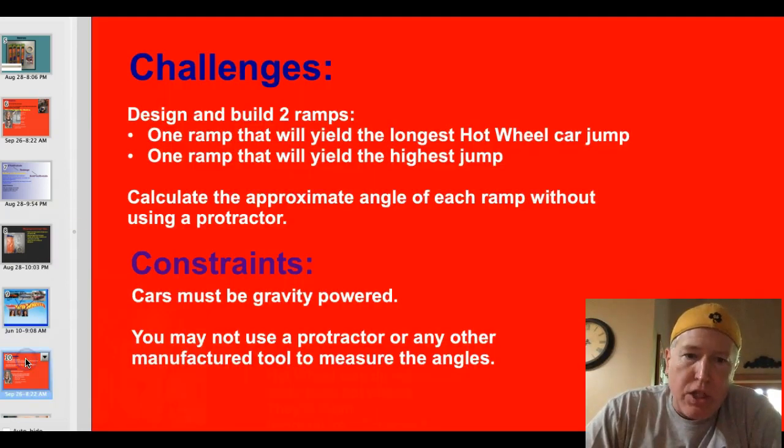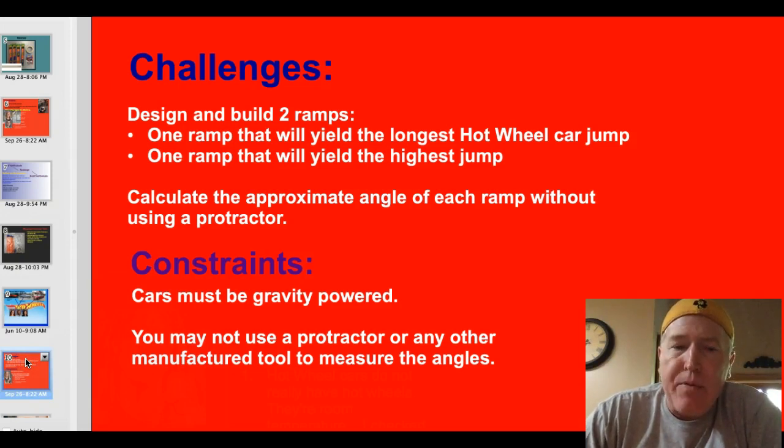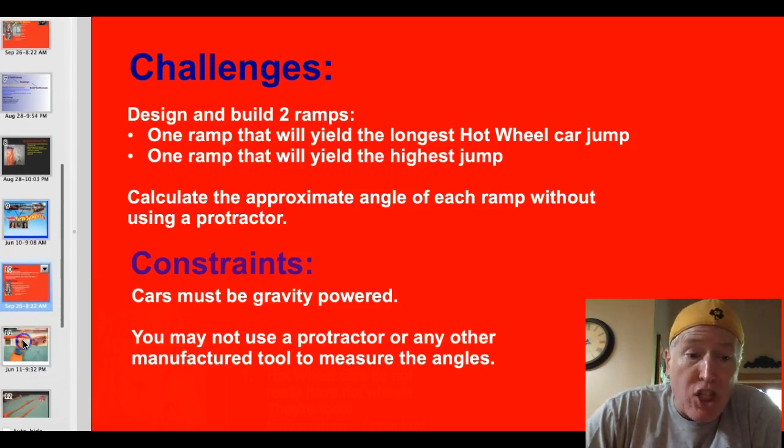All right, here's a look at those constraints and parameters and a recap of the challenges as well. Anybody want to see what the supercharger was? All right, here we go. My brother had this thing, super cool.